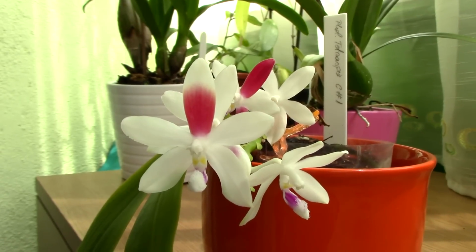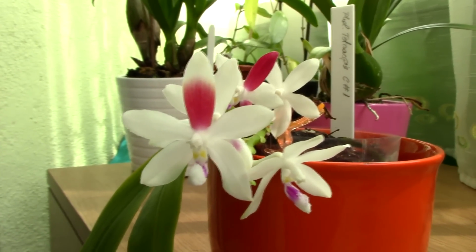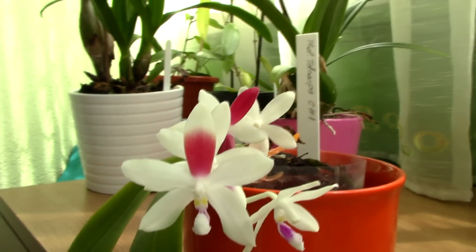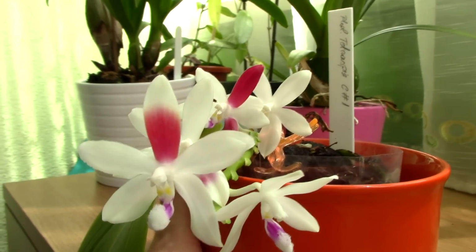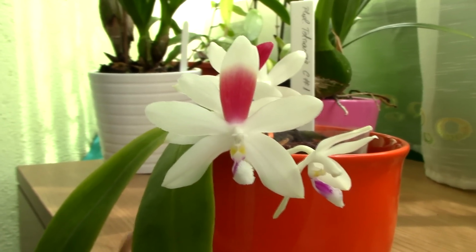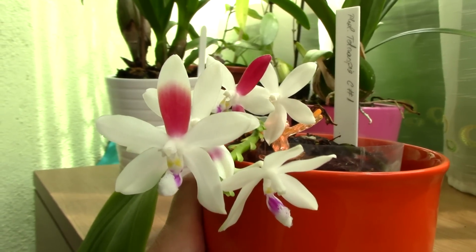Now the flowers on this orchid should last for at least a month or two. I'm not sure if it has the same longevity as the hybrids, because the hybrids were created to last more than the species. But in any case, it is just such a special orchid that if you are an orchid lover, and especially a Phalaenopsis orchid lover, you should definitely have this little orchid in your growing space.